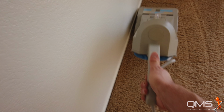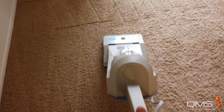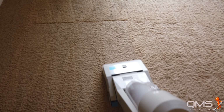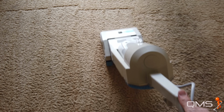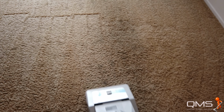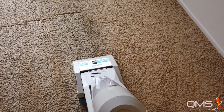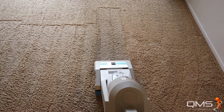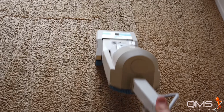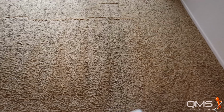I just wish this did a little better on the edges. It's not the greatest cleaner when it comes to the corners and edges. Already much better just from the vacuuming.